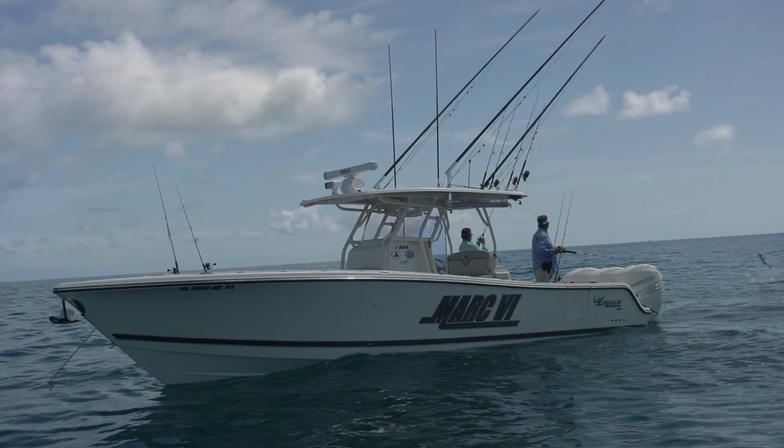He did get himself a cobia. Oh, it's a cobia, another cobia. And a big wave jumping.